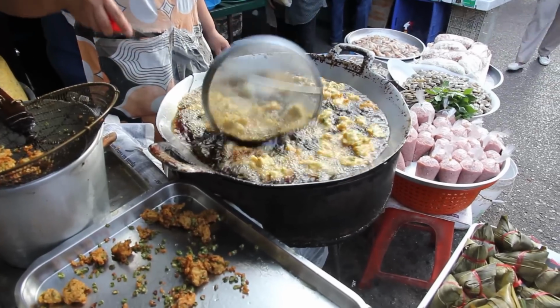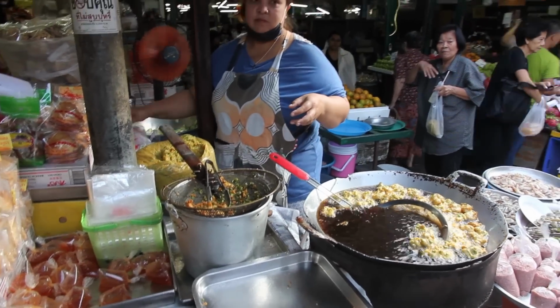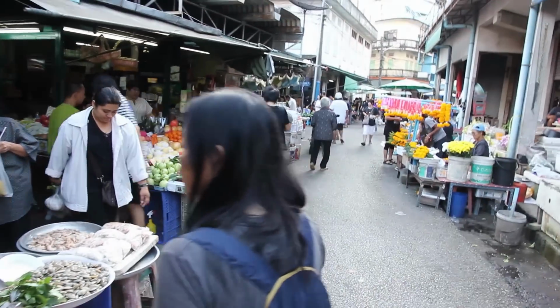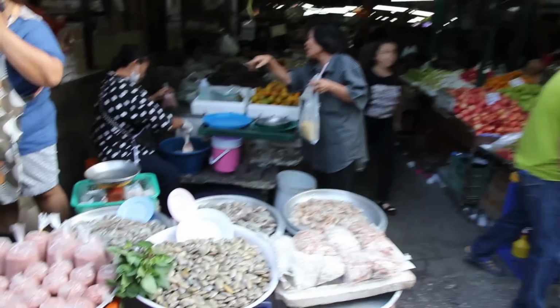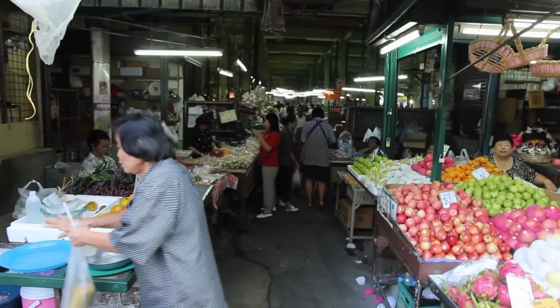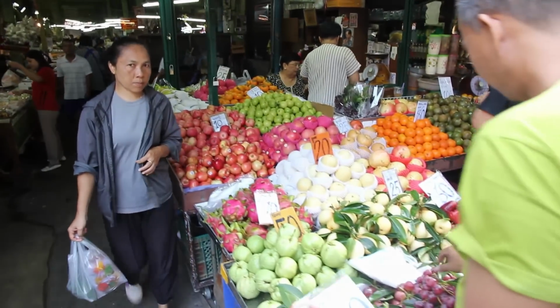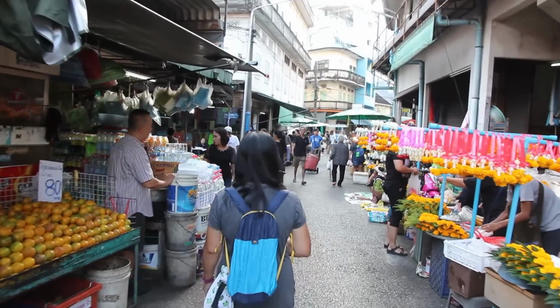Fish. Might have to try those. Fish. Cockles and clams. Big fresh food market by the look in there as well. Lots of fruit. More stuff down the street here.